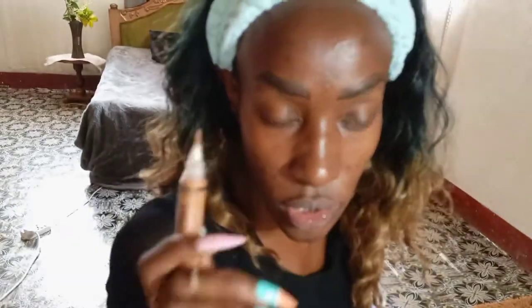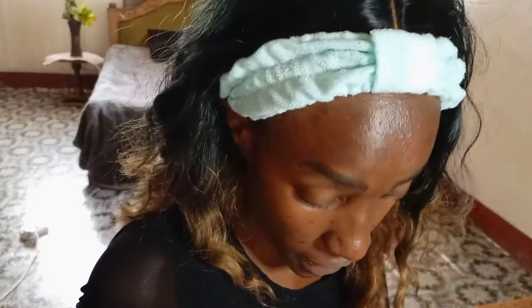And then next, I'm just going to take a mascara. Not a mascara, sorry, a concealer. And just define my brows. Definition. I got me again the LA Girl concealers, because I like that brush that it normally comes with, this tiny brush. It's really handy when it comes to defining brows.